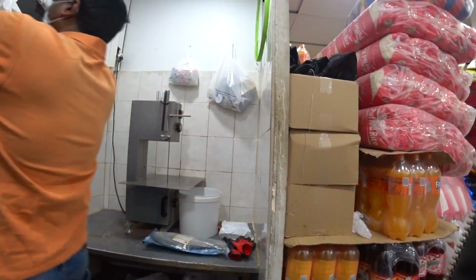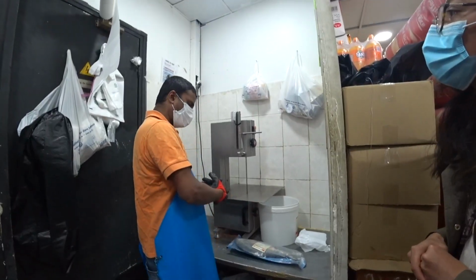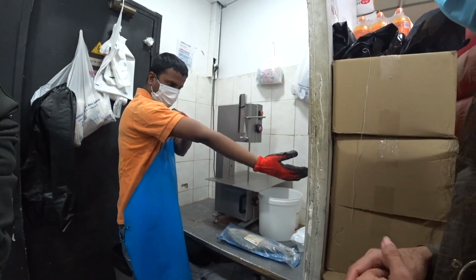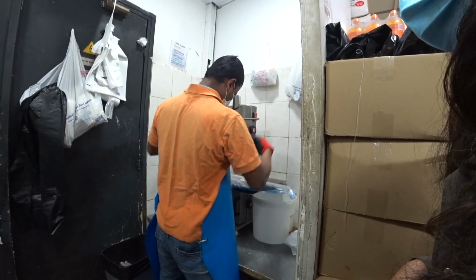I really love that in this shop you also have the free service to have your fish cut. So you can imagine if you were to buy a big frozen fish, it's really difficult to cut it yourself when you get home. So you have this man over here who's getting ready to cut our ilish fish.